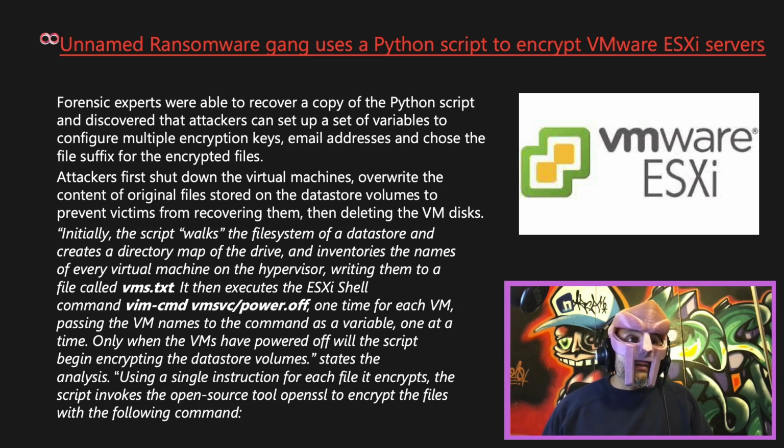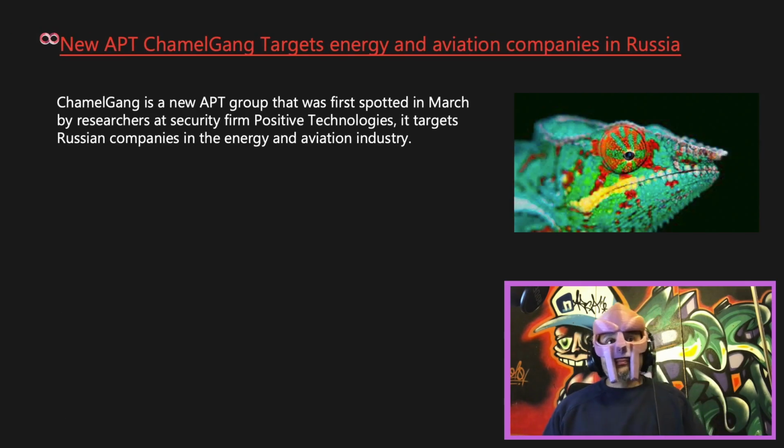Unfortunately, attacks against ESXi servers are becoming frequent. Multiple ransomware gangs target them, including BlackMatter, RansomEXX, Hello Kitty, Revil, and Babuk Locker. Camel Gang is a new APT group that was first spotted in March by researchers at security firm Positive Technologies. It targets Russian companies in the energy and aviation industry.